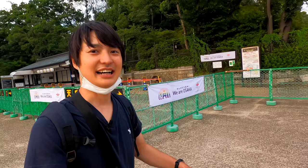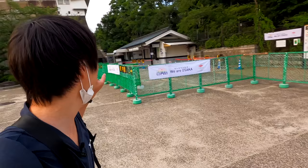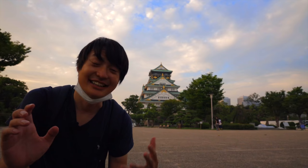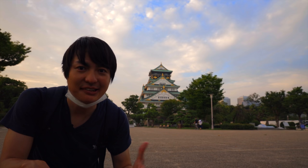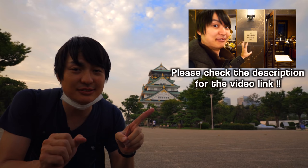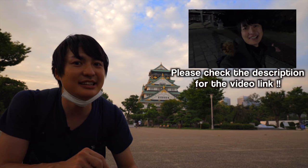I was born and raised in Osaka, so I've been to this Osaka castle so many times. However, it was my first time to experience it without people. That was really interesting. Speaking of Osaka castle, I have made a video, Nighttime Osaka Castle Walk. In that video, I explain how to get to Osaka castle from Morinomiya station as well. So if you are thinking of traveling to Osaka, please check that video.